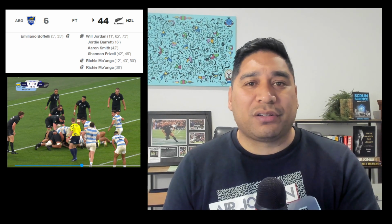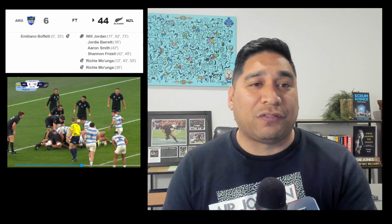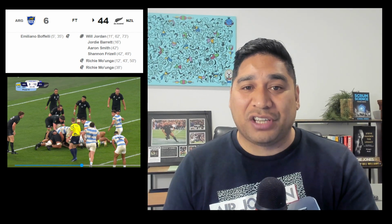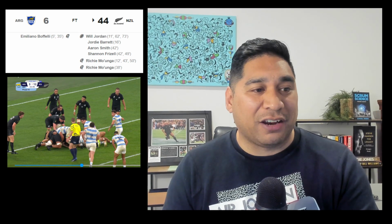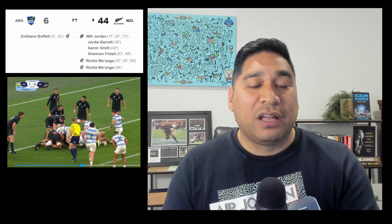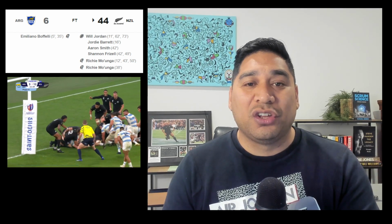Now, one moment that I wanted to highlight, because this was closer in the early exchanges. You can see at this point the score is 12 points to 3 to Argentina. Argentina are under a penalty advantage. Who you can see here is Montoya coming in to grab the ball, and then we've got Jordie Barrett defending. Once again, the last line of defense here is none other than Jordie Barrett.